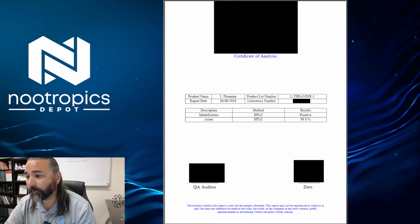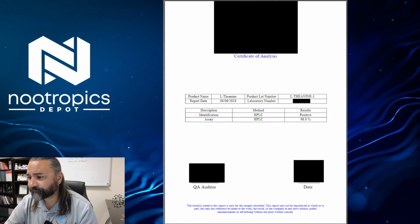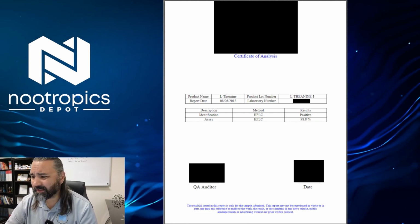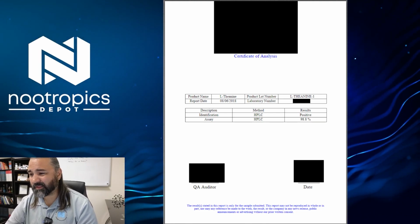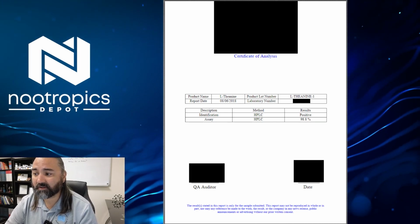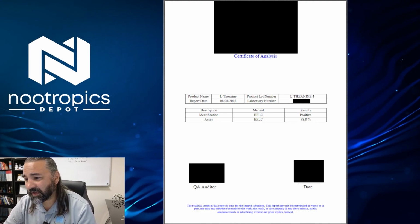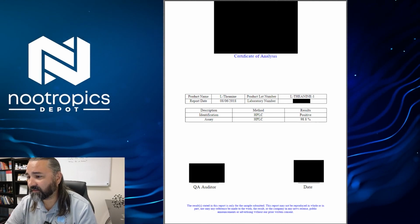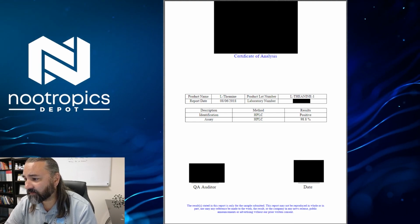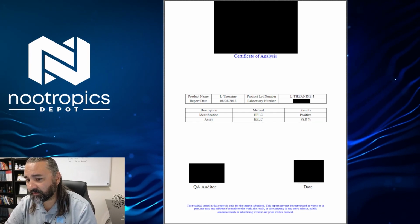So a couple of the main problems I see with this C of A is, first of all, the product lot number is not really a lot number. It just says L-theanine 1, which makes me think, okay, they didn't really submit an actual quality control material, a QC material, or a QC lot. They just submitted some generic material. And the second issue that I see with this C of A is that the assay value is merely listed as 98.8%, and the method is listed by HPLC.